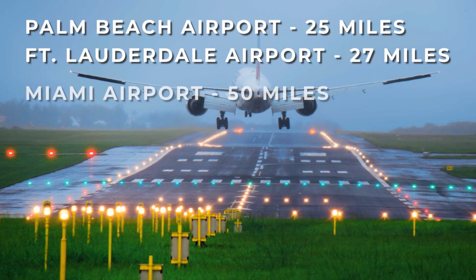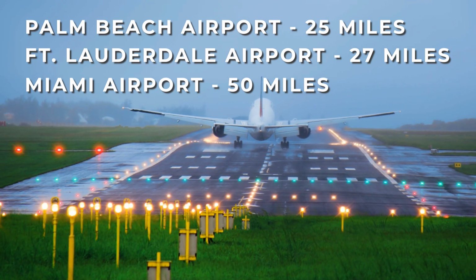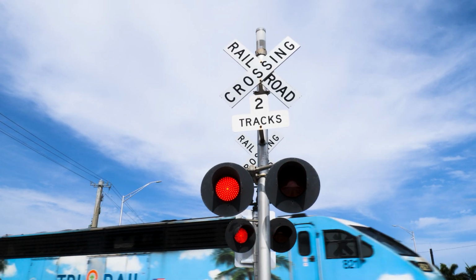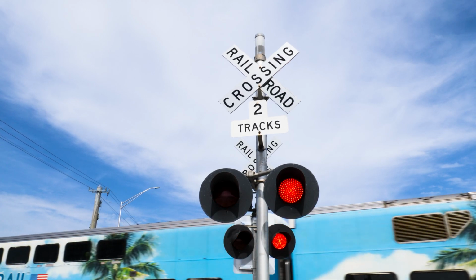It's also very easy to get to the airports from the Preserve. You just jump on 95 via Yamato Road, and it'll take you about 30 minutes or less to get to either West Palm Beach or Fort Lauderdale. And if you want to jump on the Tri-Rail, it's right down the street from the Preserve. It's like 2-3 minutes away.